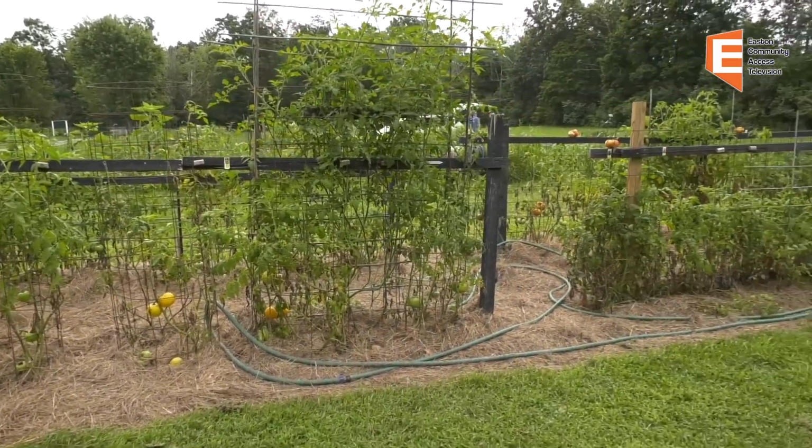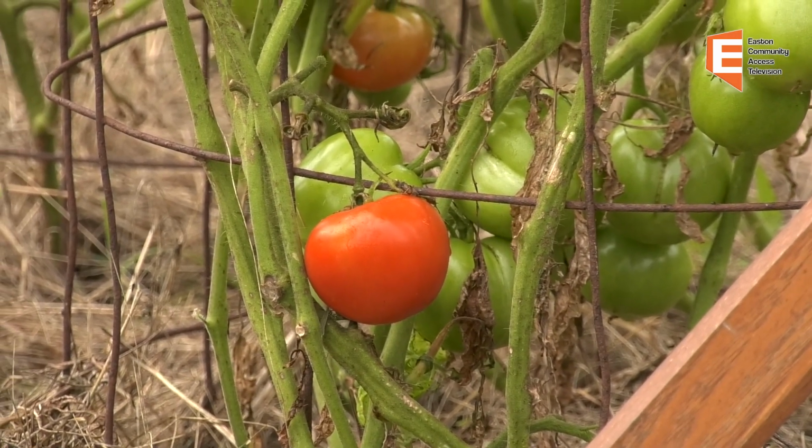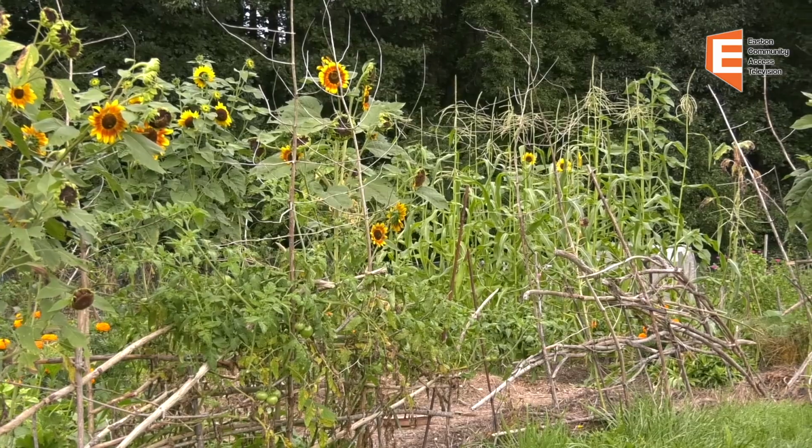Wow. And I was looking forward to an August salad of multicolored tomatoes and flavors. Not really working out too good so far because it's been too wet. Yes, this season has been atrocious because of the water. I know, I noticed my tomatoes too. It's been tough.